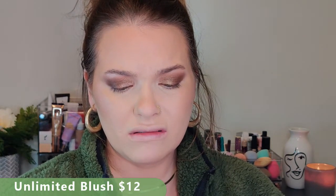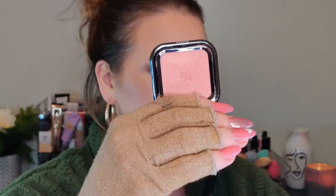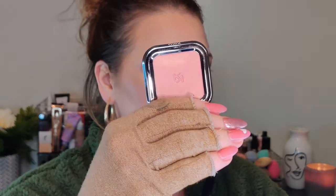Or Fard? I don't know. I think Rouge. I think that's what it is. And here's the shade. It is gorgeous. It kind of matches my nails, actually. Let's get a little bit of blush on these cheeks.